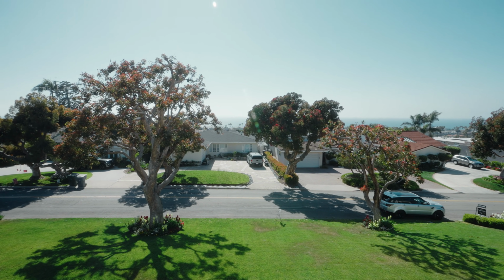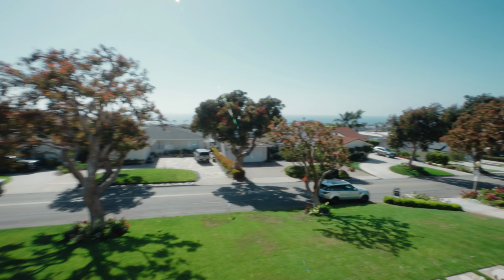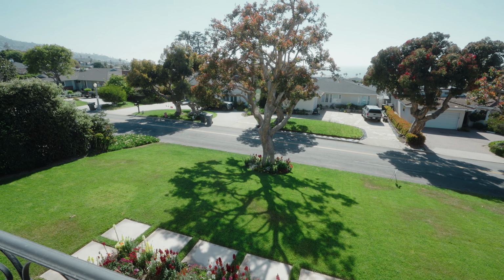I actually grew up hanging out at that beach. I am an original to this area. I went to high school down the street, and a lot of friends I know have grown up in this neighborhood. So this neighborhood's special to me.